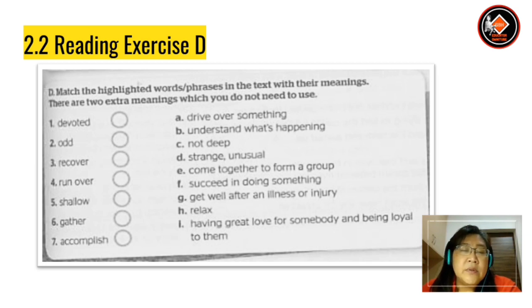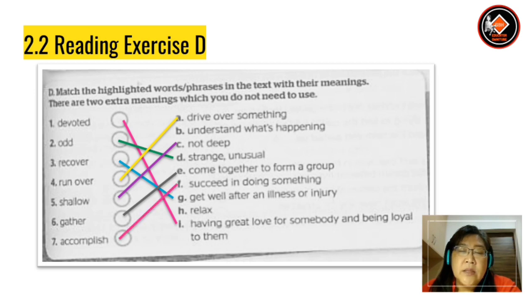Okay, so devoted, the meaning is I, having great love for somebody and being loyal to them. Okay, odd. Odd means something strange or unusual. Recover, the answer is get well after an illness or injury. Run over is to drive over something. Shallow is not deep. Gather means to come together to form a group. And accomplish means succeed in doing something.